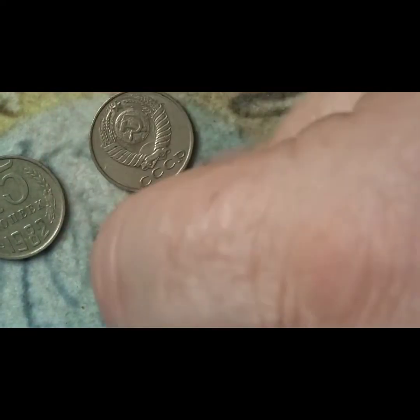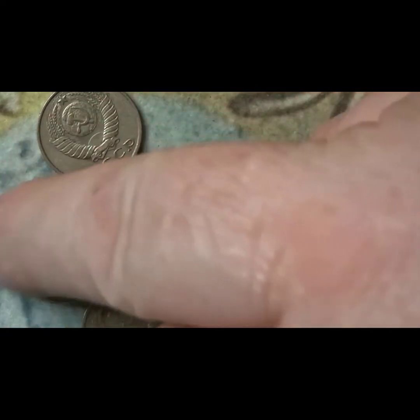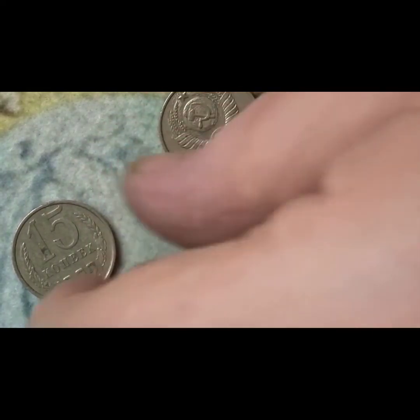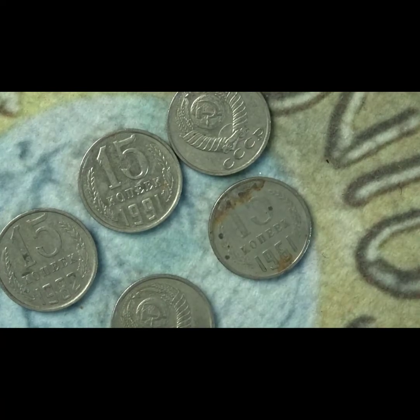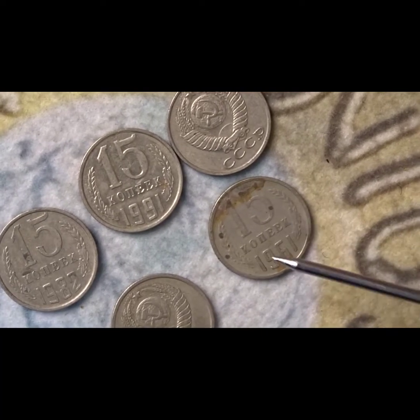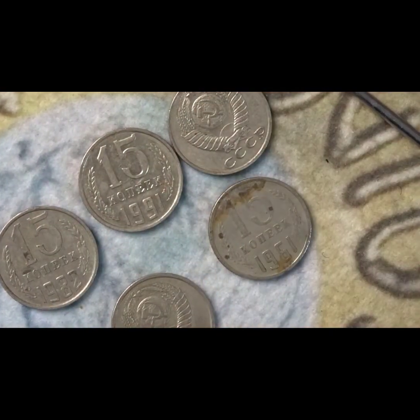And last but not least, we have 4 more coins, all of the same value. Oh, sorry, 5 of the same coins, all of the same value. And they're 15 kopeck. You have the winged hammer and sickle motif with CCP underneath on the one side, and on the other side you have 15 kopeck and the year that they were minted. And the 5 years for this coin, I should have 6 of them actually.